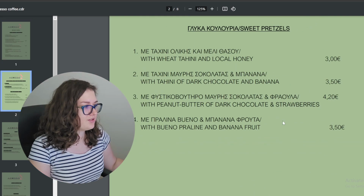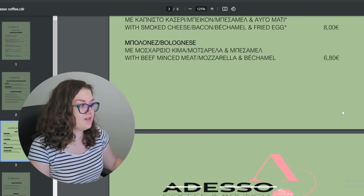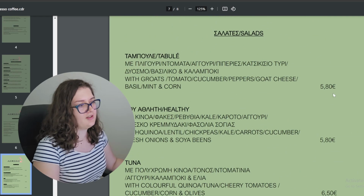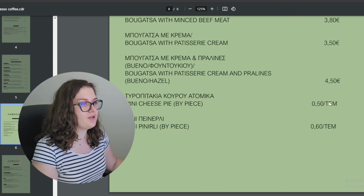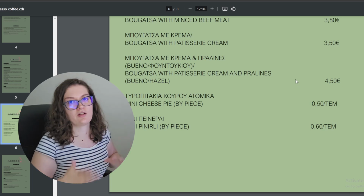They also have other things. The prices are about the same. The most I'm seeing here is 7. Oh, there's 8, but still that's the highest. So I can put 8 if I want to be on the higher end, just because I want to overestimate. But also if we decide to get coffee here as well, because we do like to do that sometimes, get breakfast and coffee together.